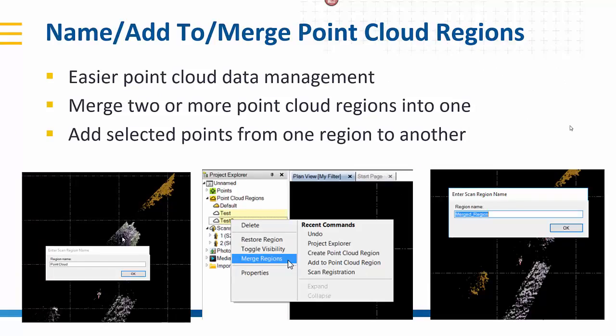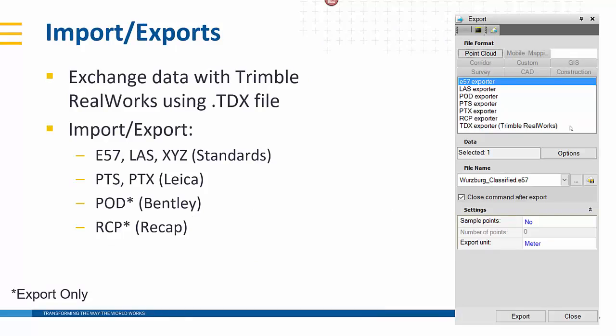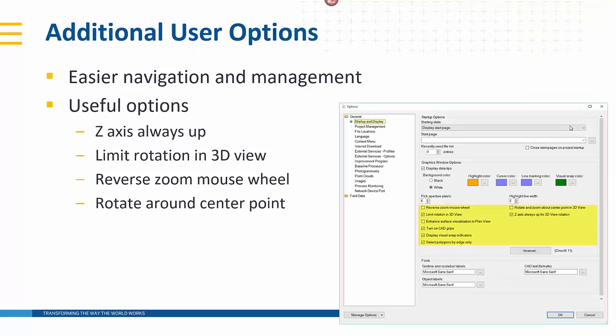We have also enabled a number of tools to allow you to easily work with point clouds. You can simply right-click to merge regions, name them, and add data from one region to another, making point cloud data management as easy as possible. Also, understanding that Trimble Business Center might not be your ultimate software of choice, we have enabled exporters that will allow you to both import and export data to other packages. Some of the new exporters are POD for Bentley and ReCap for Autodesk, as well as PTS and PTX that you can use with your Leica software.